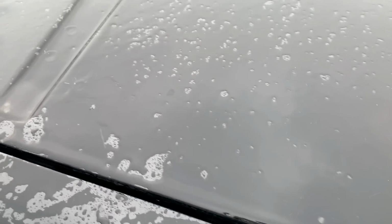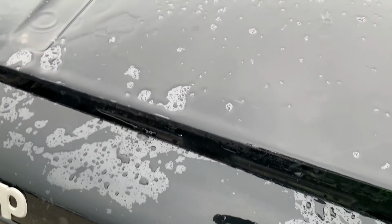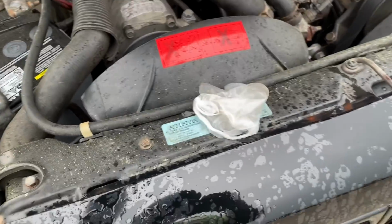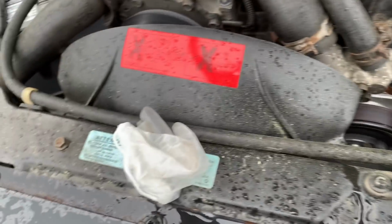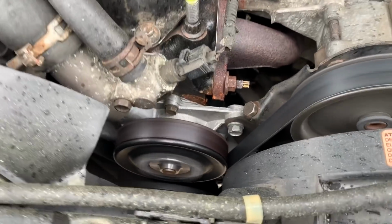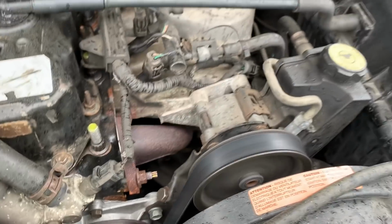Can't get my fingers in that bed, man. Let's see. Give me a second, y'all. Alright, we got it open. Had to sacrifice a glove, but we got it open. Looks like a brand new water pump on there. Don't that look brand new to y'all? That looks brand new to me.